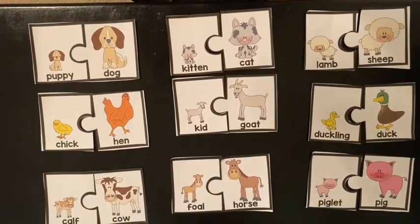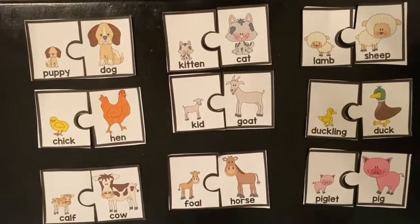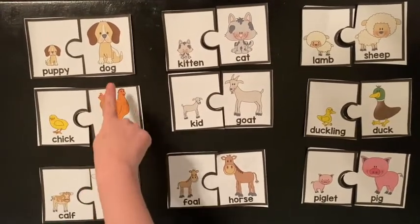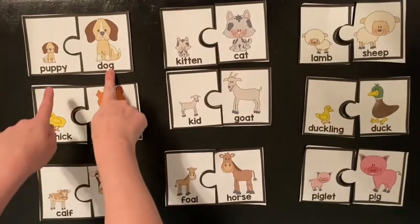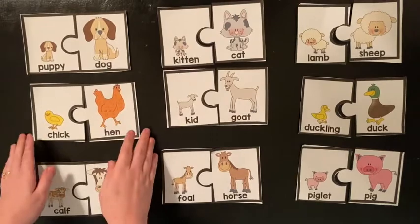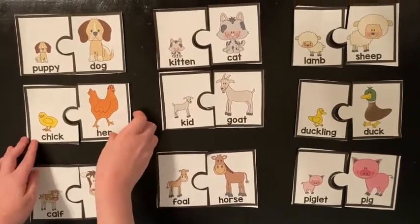All right, so now we have all our adult farm animals matched up with the baby farm animal. So we're going to go over them real quick. So we have a dog right here, and the baby of a dog is called a puppy. So those two match up right there, and they look very similar, just one smaller than the other.